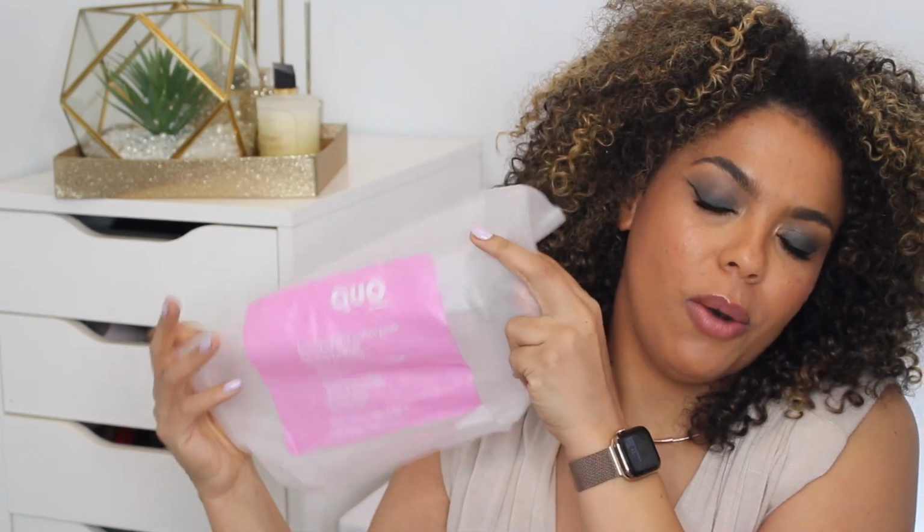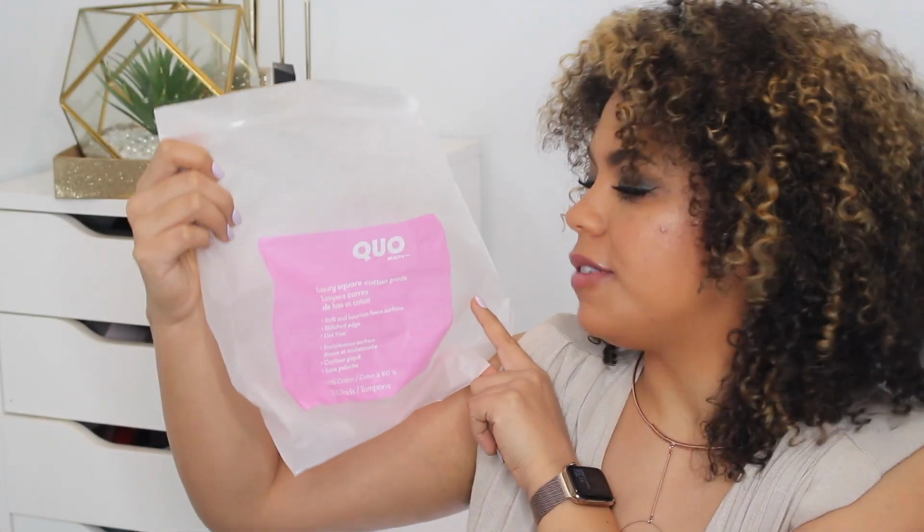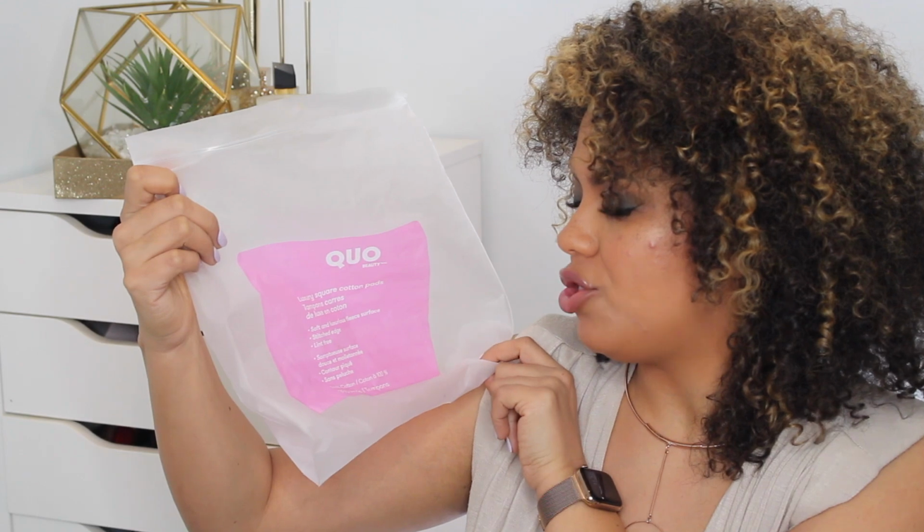And then also I am bougie, so I use luxury facial cotton, but I use the house brand, if you can even call Quo a name brand. These are the Luxury Square cotton pads, soft and luxurious fleece surface, stitched edge, lint free. 100% cotton, 330 pads. I think this is $9 or $11. Honestly, I don't use cotton pads as much as I used to. I'm not painting my nails as much as I used to. A lot of the time with toners or essences, I try to use my hands.